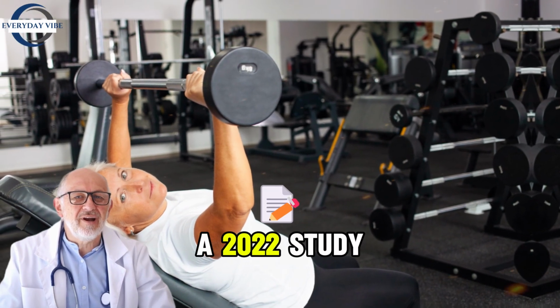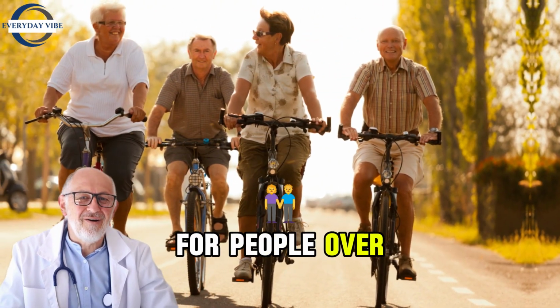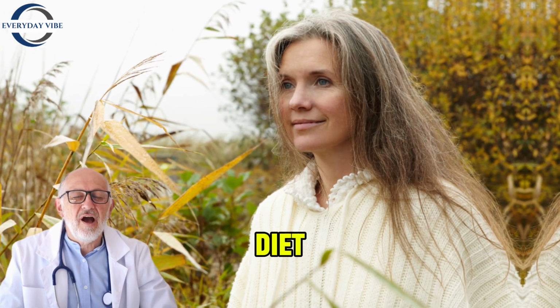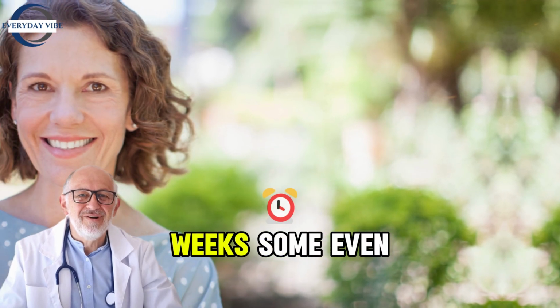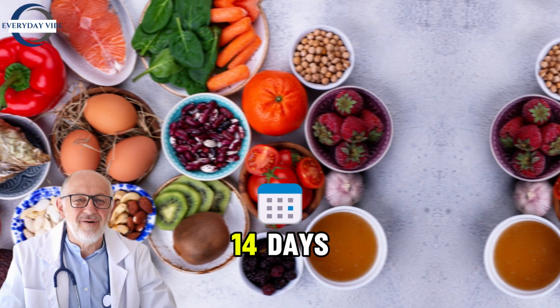A 2022 study from the University of Florida revealed this. For people over 60, adding collagen-rich and collagen-supporting foods to their diet helped reduce leg swelling by up to 47% in just 8 weeks. Some even reported feeling better in as little as 14 days.